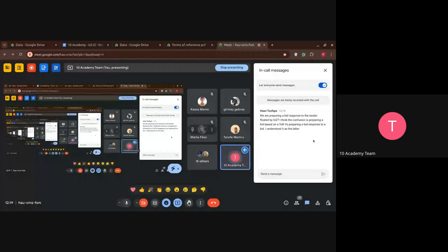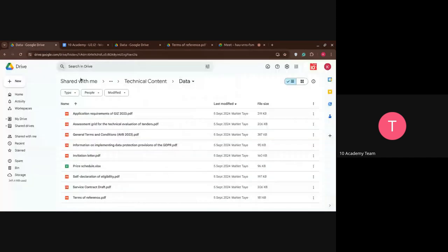So here we are preparing the bid response for the tender floated by GIZ. Yes, I think the confusion is preparing a bid based on the TOR versus preparing a bid response to the bid. No, you are going to be preparing the bid based on the TOR, not preparing a bid response to a bid.